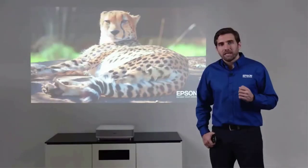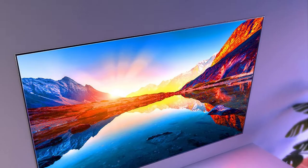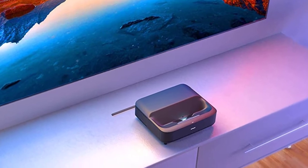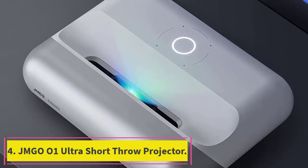The projection size reaches upwards of 120 inches, with the smaller end being 61. To get 120 inches, you'll need to have your projector 15.2 inches away from the screen. There's a built-in speaker powered by 2.1 sound by Yamaha, as well. Number 4. JMGO 01 Ultra Short Throw Projector.